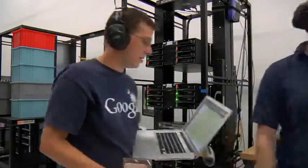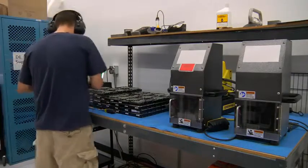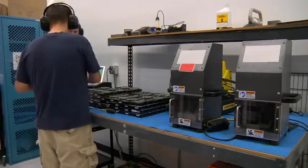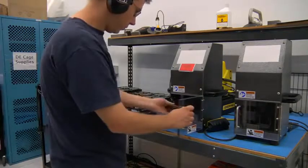The data override is then verified with a complete disk read. This process helps ensure that there's no trace of customer data remaining on the hard drive. For hard drives that have reached the end of their life, Google has a destruction process that is designed to further ensure that none of the data on that drive can ever be accessed.